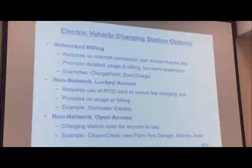In most cases, you have an account with an organization like ChargePoint, and you have a credit card on file with them. If you happen to stop somewhere on the highway and there is billing affiliated with that, it might be by the kilowatt usage, or it might be by the hour, maybe a couple dollars an hour. However they might do it, it'll be charged back to your credit card.